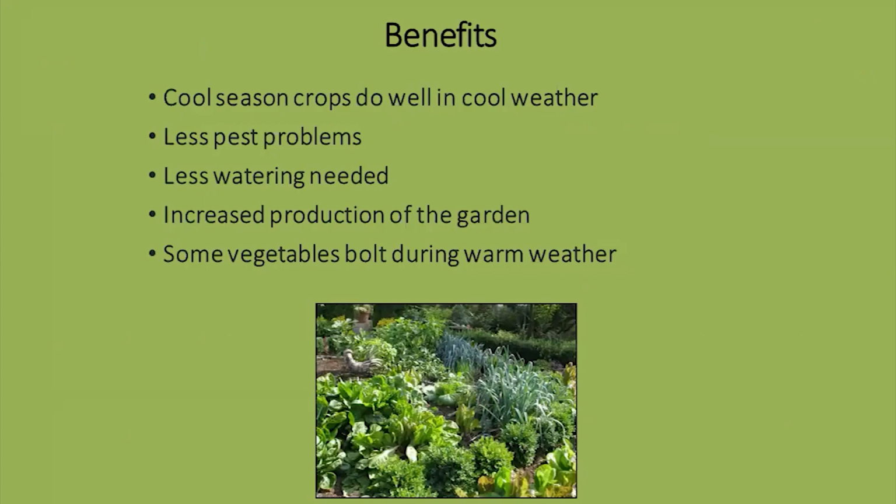All right, the benefits. Why grow early season vegetables? Well, cool season crops do well in cool weather. That just kind of makes sense, doesn't it? They germinate and grow when the soil and the air temperature is cooler. There are less pest problems. Many of the pest insects that we have in our vegetable gardens don't appear in the garden until after the temperature is warmer. There's also less watering. You know, with our usual spring rains, you'll be using less irrigation.